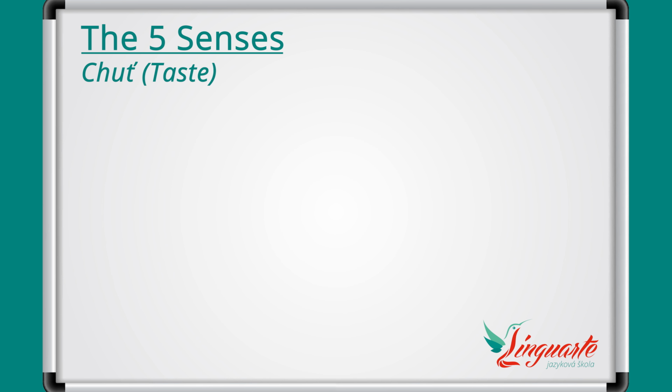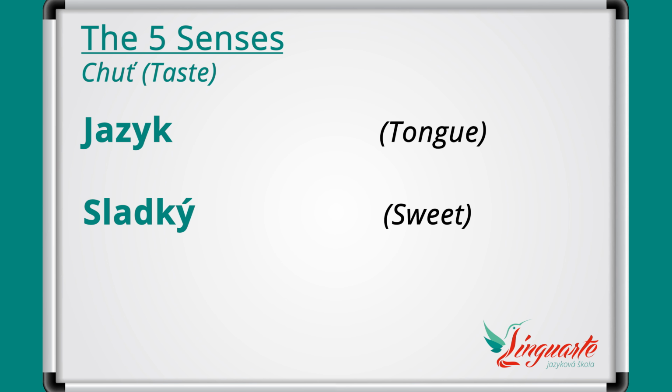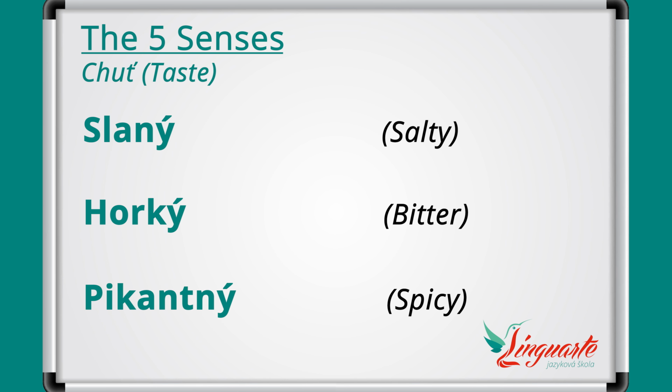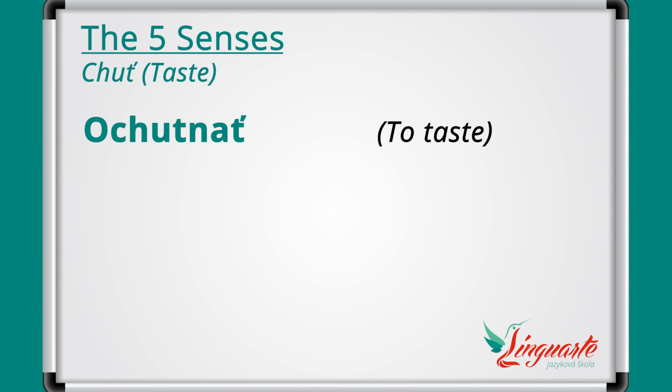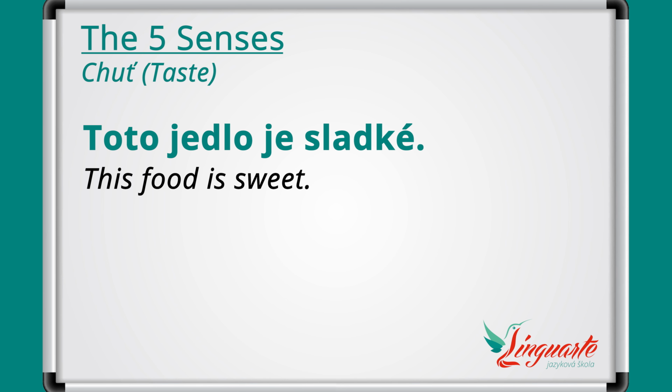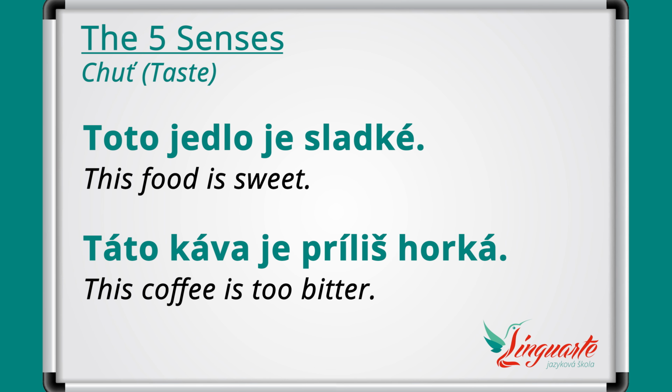The next sense is taste, chuť. Some words related to the sense are tongue, jazyk, sweet, sladký, sour, kyslý, salty, slaný, bitter, horký, spicy, pikantný, to taste, ochutnať. Some examples using these words are toto jedlo je sladké. This food is sweet. Táto káva je príliš horká. This coffee is too bitter.